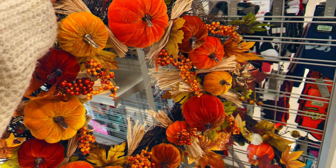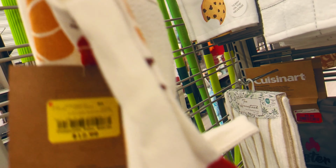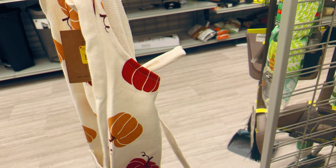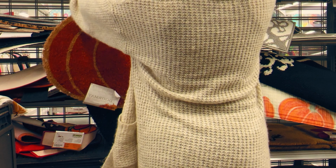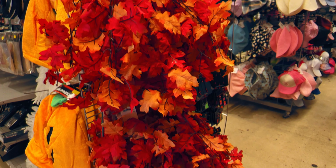This is so cute to me. I like this. It's coming with me. Now I'm just looking for a mat, and I found this really cute pumpkin mat. Like, I thought it was so cute.